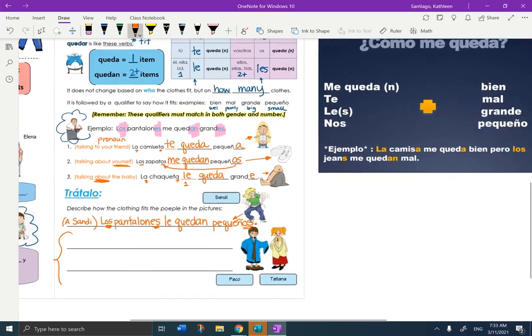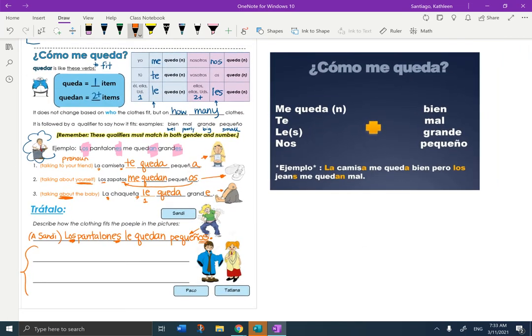I do have a visual here on the side that I just want to mention. How does quedar work? Well, you change the pronoun. So we've got queda or quedan, change your pronoun. And then in the middle is the plus sign. And then these are the qualifiers. Example, la camisa me queda bien, pero, remember, pero means but, los jeans or los vaqueros me quedan mal. So if I was in the dressing room, I'd be telling my friend, the shirt fits me well, but the jeans don't fit me. They fit me poorly.